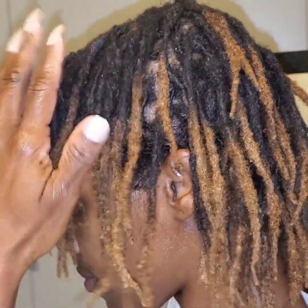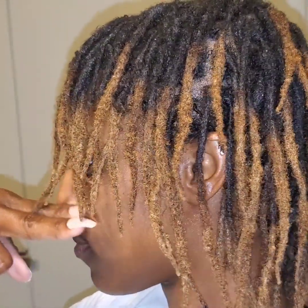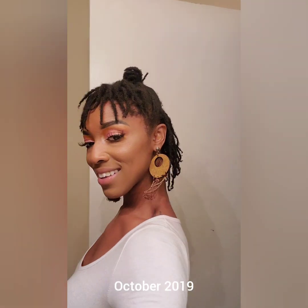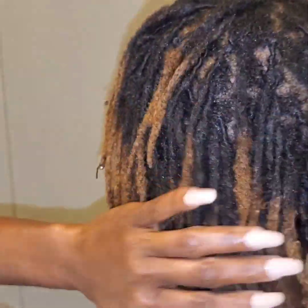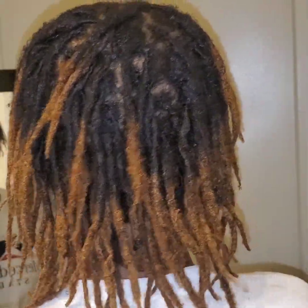Look at my babies. Aww. They're just coming on down. I'm surprised. But I'm happy. I'm super happy. So you can see my hair is like around my cheeks. And I'll show you a picture from last year. This was October 2019. My hair was like still at my eyebrows. And I thought it was cute then, but man, seeing it now, oh, look at that. It's just so juicy. I love it. I love it even more.